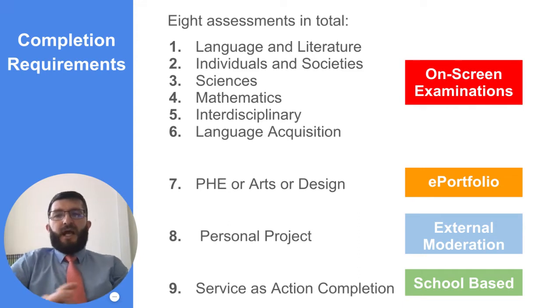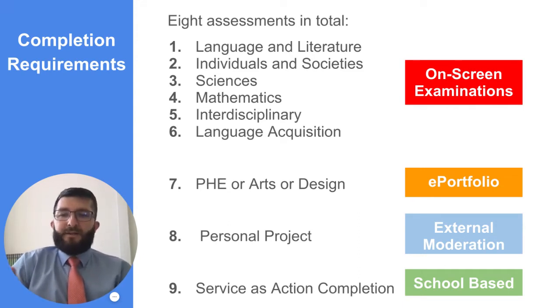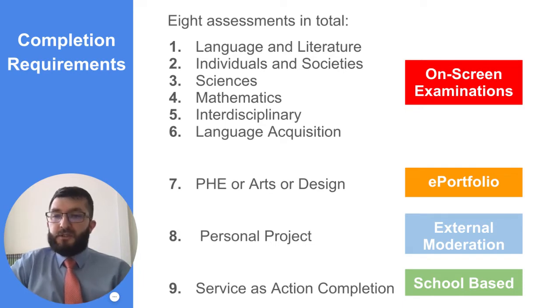You must do eight assessments in total. And you can see 9 things on the screen, and we'll also get to that. The first 6 here, so language and literature, individuals and societies, sciences, mathematics, interdisciplinary, and language acquisition, are on-screen examinations, the e-assessments. The language acquisition is a recent addition to that list. So it never used to be there. It used to be an e-portfolio, but that's recently transitioned into an on-screen examination.